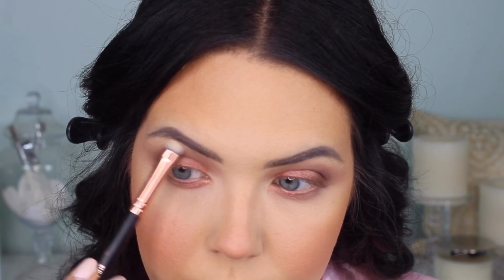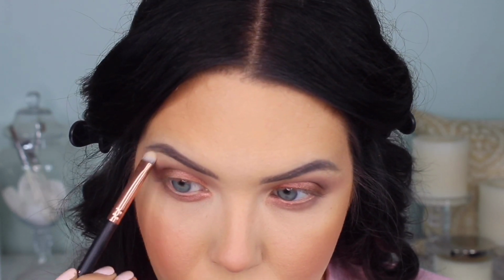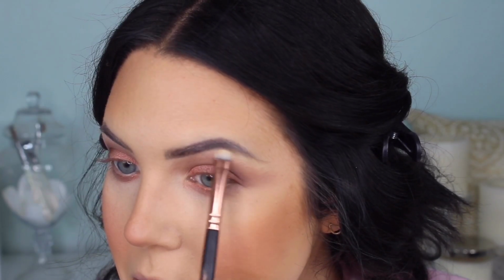For the inner corner and brow bone, I'm going to use this shade Glistening. This is the Sultry Smudge brush from MOTD. I love using new brushes. It's always so fun. And then I never clean my dirty ones. Just keep using new ones.